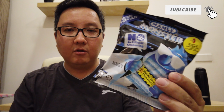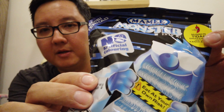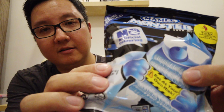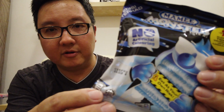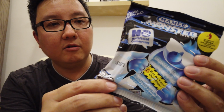We can see it. It's basically Mamee Monster, a limited edition ghost pepper noodle snack. Okay, so I'll bring this closer to the camera. As you can see here, it's written in Bahasa Malaysia that it's not suitable for children. And down here is basically, eat at your own risk. All right, so with the notion that it's ghost pepper, it should tell you that it's going to be extremely spicy. Well, today we're just going to find out exactly how spicy it is.